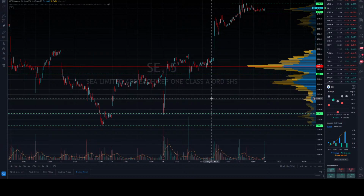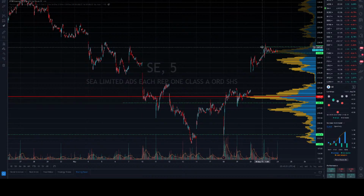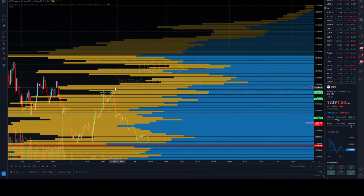Anyways, let's go back to futures here. I do really agree with you here. You can see with the volume profile, if it breaks out of this, you could probably just go with the volume profile right there. Over 247 and this thing could really go. Let's look at futures one more time, and then I'm probably going to relax the rest of the night.